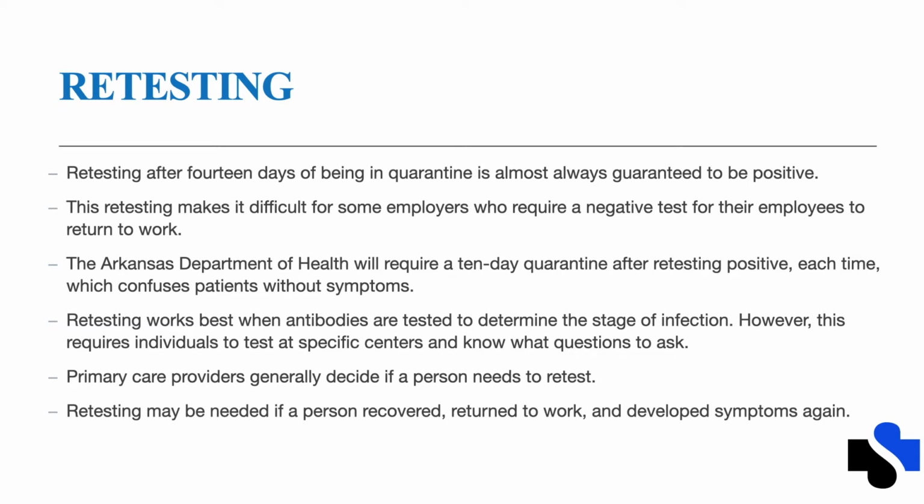Retesting after 14 days of being in quarantine will almost always come up positive. This makes retesting troublesome for a lot of employers because some of them require their employees to test negative before returning to work. The Arkansas Department of Health will ask you to quarantine 10 days after each retest that is positive. So it confuses a lot of people when they're asymptomatic and they went and retested and they still have to be in quarantine.